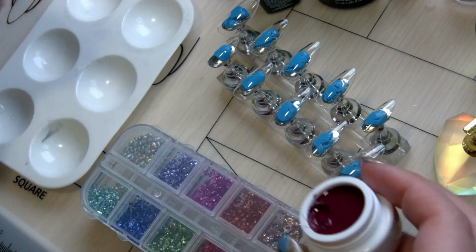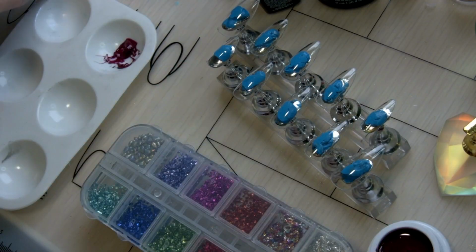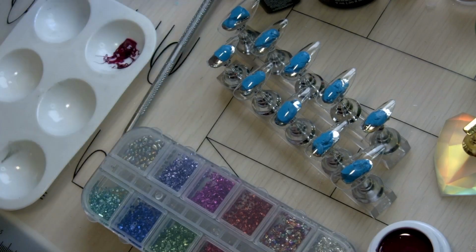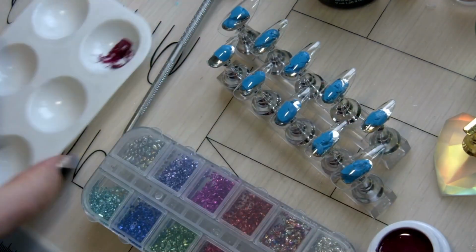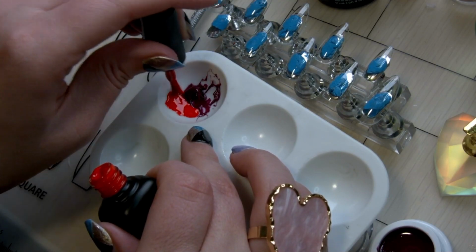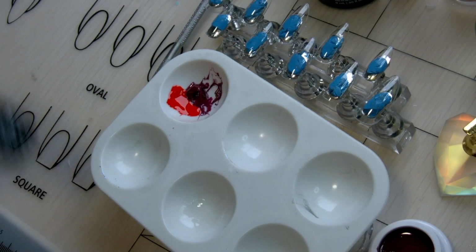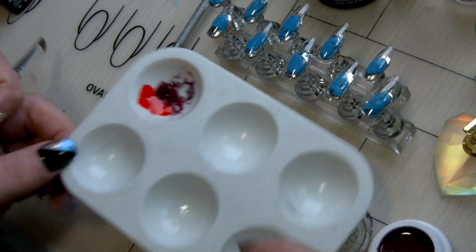A little bit goes a long way, so I'm gonna take some out, put it in here, and then we will mix some of the orange with it. And hopefully it doesn't make it too orangey. Like, I still want it to be red, but I think that it'll make it kind of like a burnt orange if we mix that. Let's see if it works, because it's gonna be the base. I kind of want to just get a good base color.